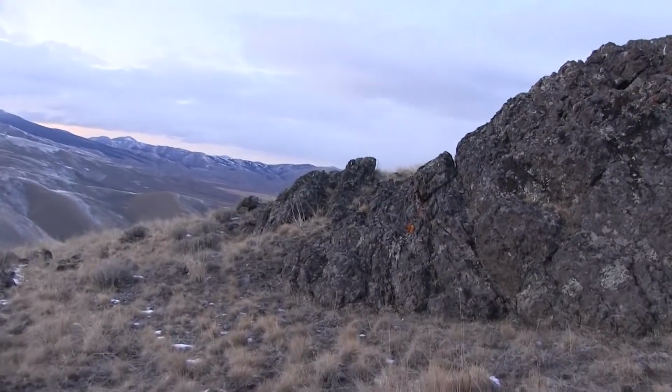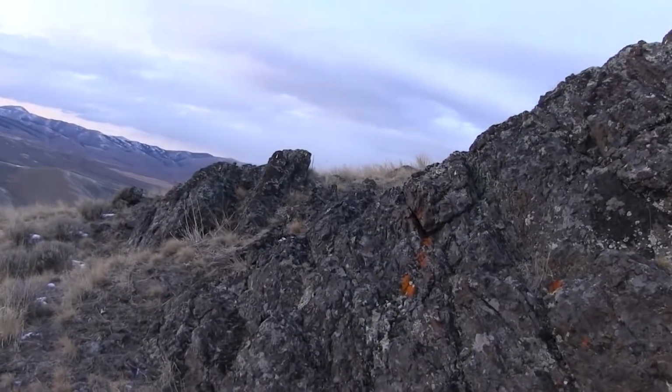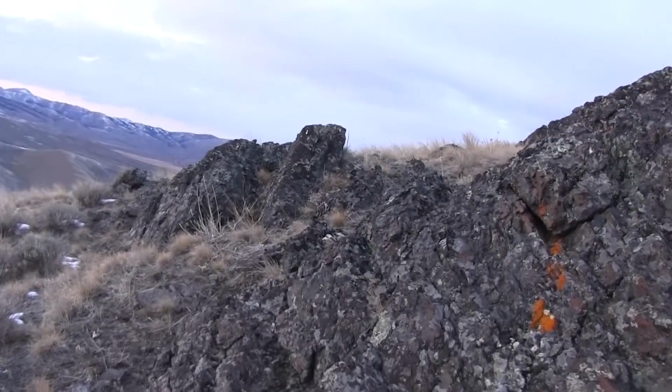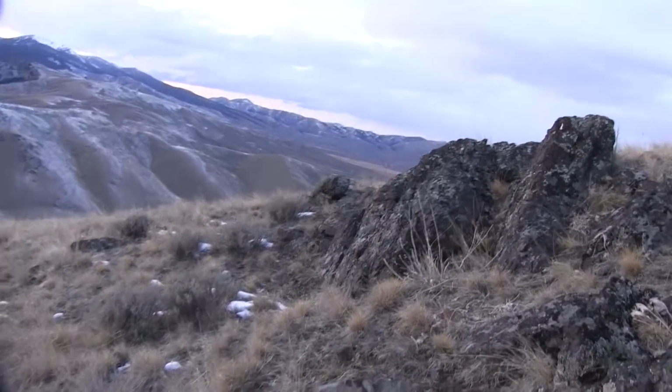Going up as fast as we could get our tired legs to go, we finally got up to their elevation with just about 10 minutes of shooting light. There were some big rock outcroppings that we could use to sneak in closer, so hopefully that would put us in range.